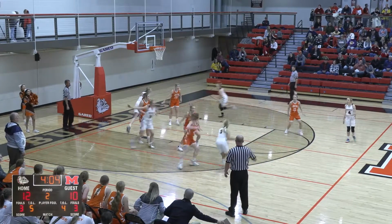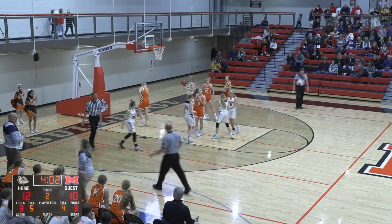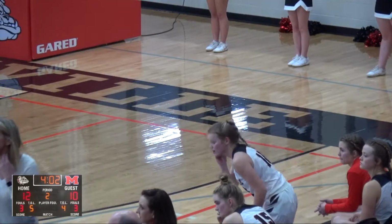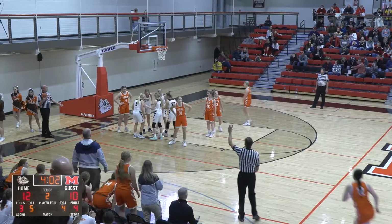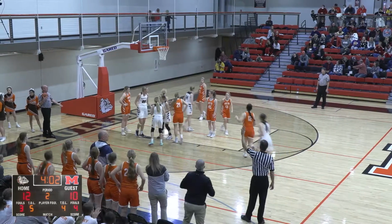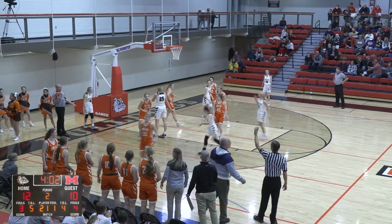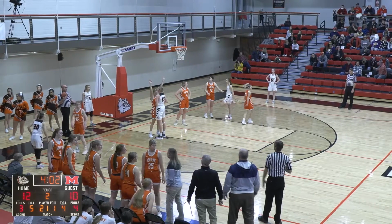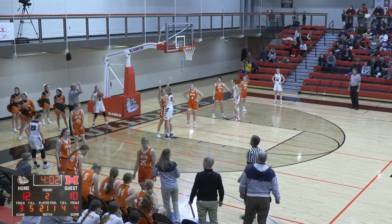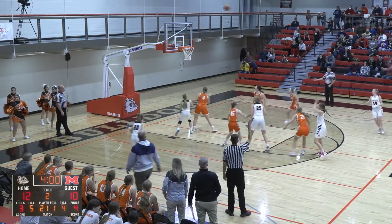Cross court to Rader now, looking to drive inside the paint. Tries to find something, and there is a foul on the floor. The foul is going to be called. Alice Bathurst, who gets her first foul tonight. It was the fourth team foul on the side of Abilene. Peschel and Miniman now sub in as Bella Rader is going to get some time on the bench to relax and get some oxygen in.